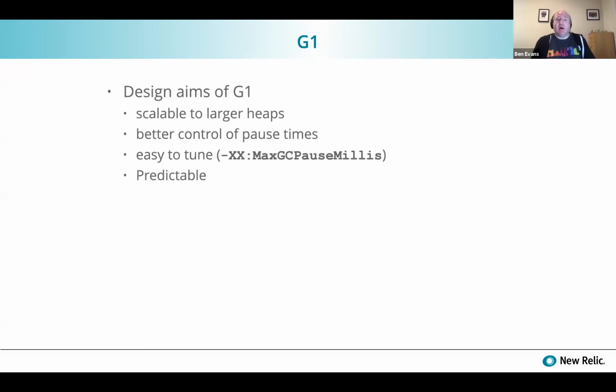Its design aims basically are that it's scalable to larger heaps. Remember when we were talking about parallel versus G1, where parallel is none of the application threads, but all of the GC threads, and that kind of choppy square wave behavior. One of the things about that is that parallel is all or nothing. You can't stop a parallel collection partway through and say, oh, that's enough GC for now, I've got work to do, I'll come back and finish the GC later. It's not how it works. Once you start GC, you have to finish it. And so what that means is that the GC times for parallel are linear in the size of the heap. So if you have a 20 gig heap, it's roughly 10x the pause time of a 2 gig heap. G1 is designed not to have that problem.